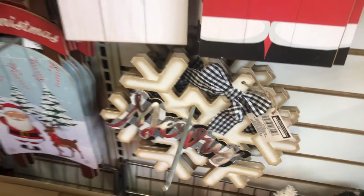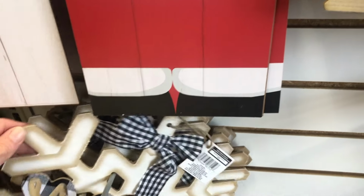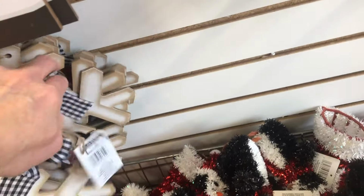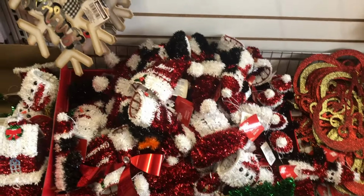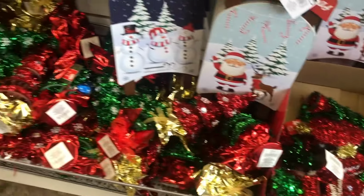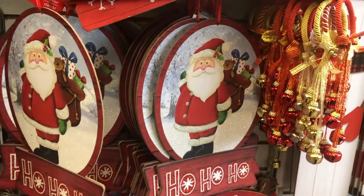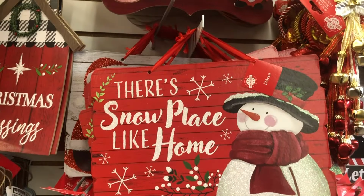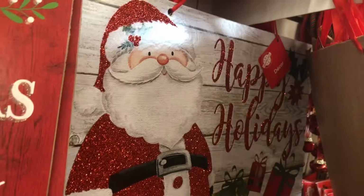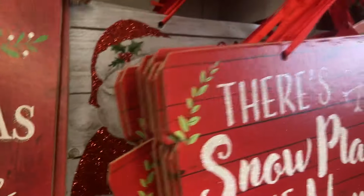Look at this. Snowflake is cute, isn't it? I wonder if they have any that say anything else. I hope they all say Merry. That's cute though. Oh, there's no place like home. That's so cute. And they have a little Santa one too. Very glittery.